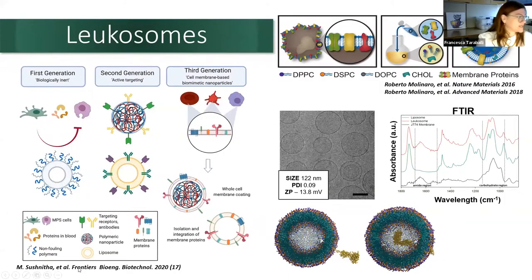In 2016 and 2018, we published these two papers in which we introduced the leukosome. This kind of particle, which we summarize in this review over here, we call third generation. I believe that this audience, being in the field for a while, knows that at the beginning we had first generation particles, which were bare particles, where we were becoming very good at modulating all the physical and chemical parts of it. Then we decided that we needed targeting to overcome a lot of barriers, as we said before, to arrive exactly in the place that we want.